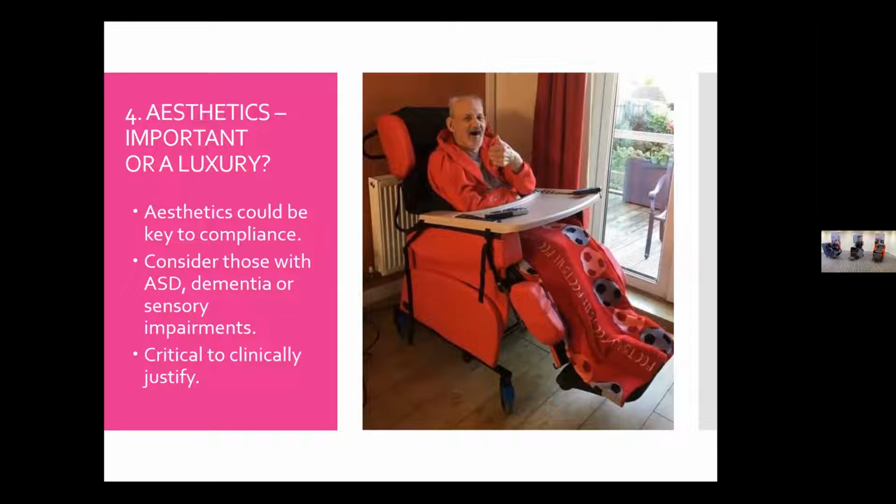So actually, sometimes it is really key to that compliance, and we are able to critically and clinically justify that as part of our requests or as part of our evidence base for that. And I think Les, again, will probably touch upon the aesthetics when we have a look at the chairs in a bit more detail now. We have got the standard range of fabrics, but we've done all sorts in the past with people's football kits, and especially with children, paediatrics as well.